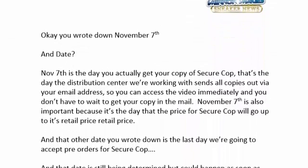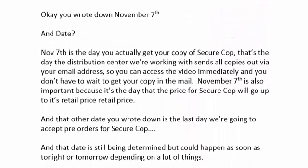All right, you wrote down November 7th, and you wrote down date question mark. Now, November 7th is the day you actually get your copy of Secure Cop. That's right. The distribution center that we're working with sends out all copies via your email address. And we do it through the email. That way you don't have to wait longer to get your copy in the mail. November 7th is also important because it's the day that Secure Cop will go up to its original price.